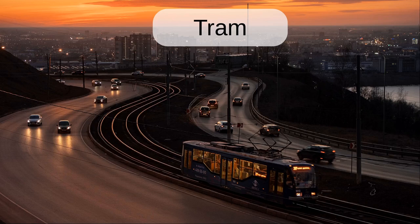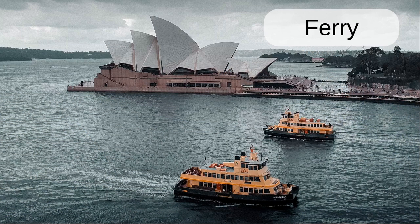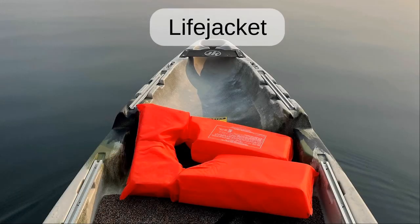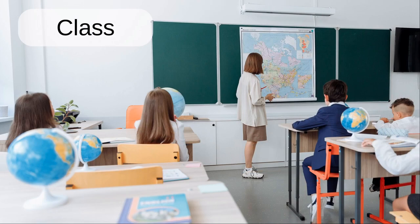A tram is a name for a more compact train system that's common in large cities. If you're travelling by boat, you might end up riding on a ferry. For longer trips of several days, people can travel on a cruise ship. One of the smallest boats is a canoe, and in this case, you would want to wear a life jacket for protection.